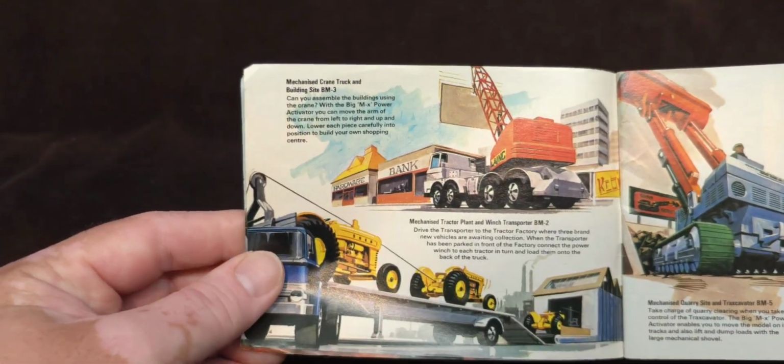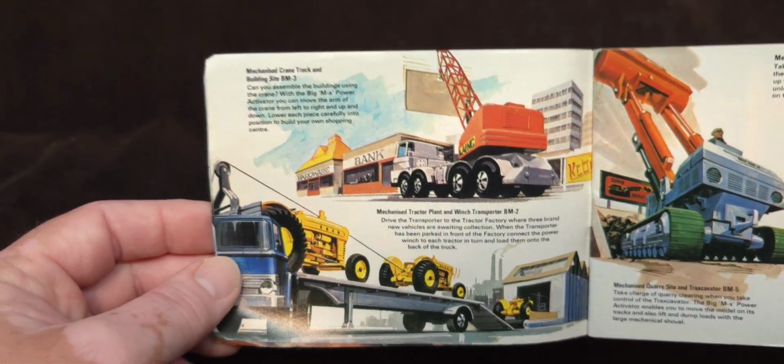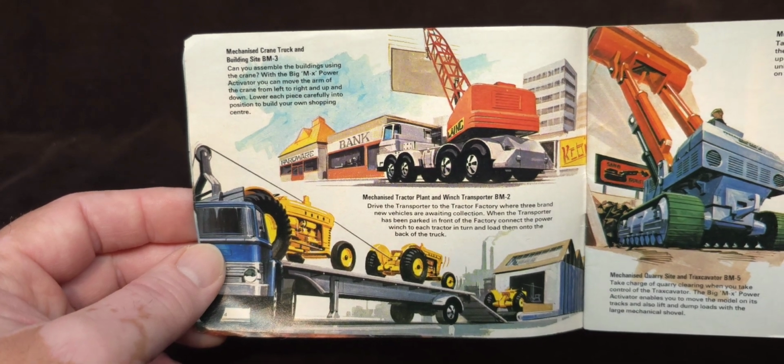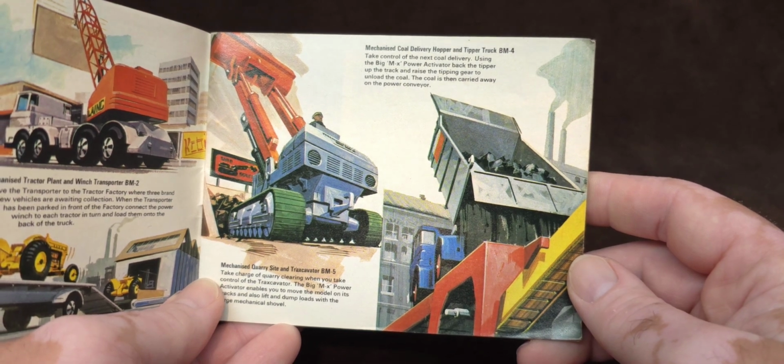Do I need to say it? So far, these are all art, no photos of the actual cars. Wow. Not complaining at all. God, that's beautiful. Okay.